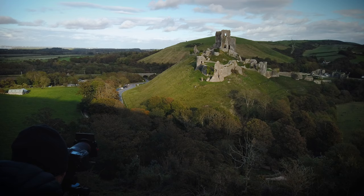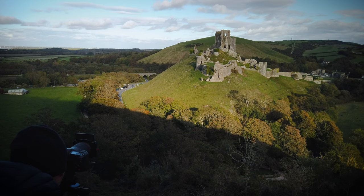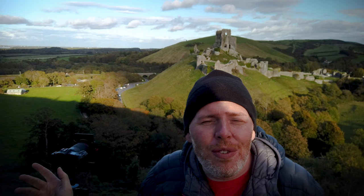Once you get that, that's the ticket. That's when you take your shot, and hopefully you're going to get something full of drama, rolling light. It should look spectacular. But you can see the difference right now. I mean, the saturation is beautiful. It's so natural. It looks fantastic with this shadow. This is just exactly what we've been going for.